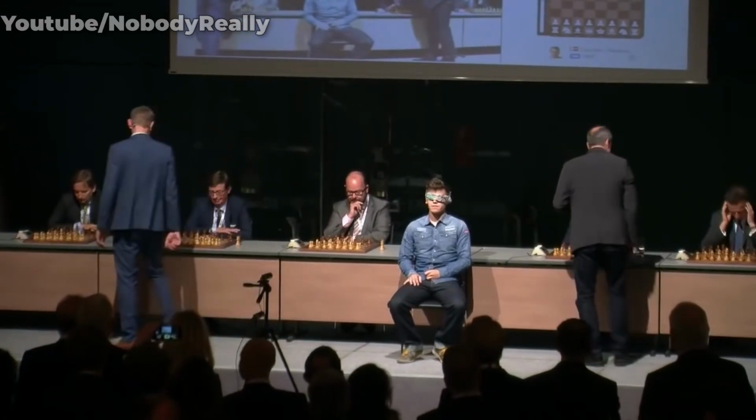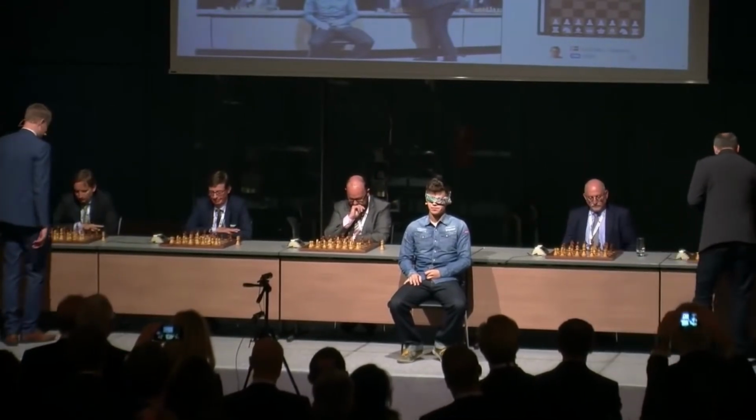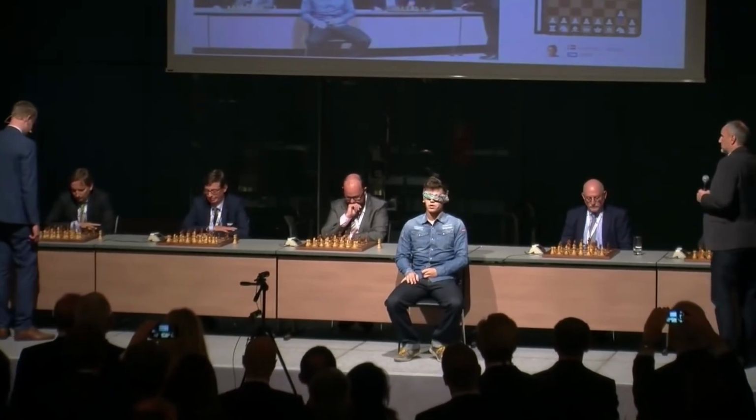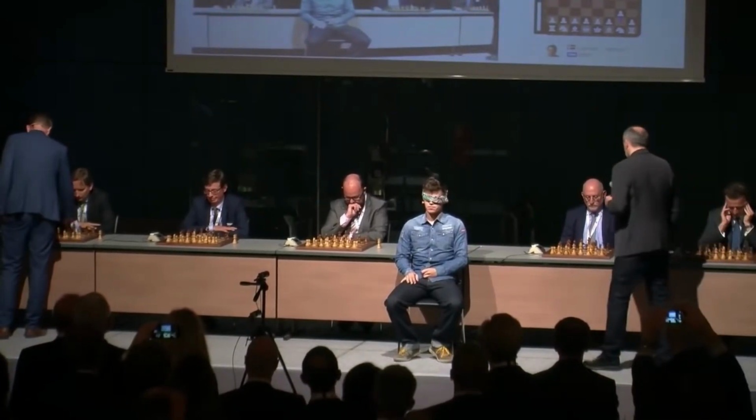Board 5, G3. Did you catch that? For every first move of the game, Magnus played a different move. And this is no coincidence.